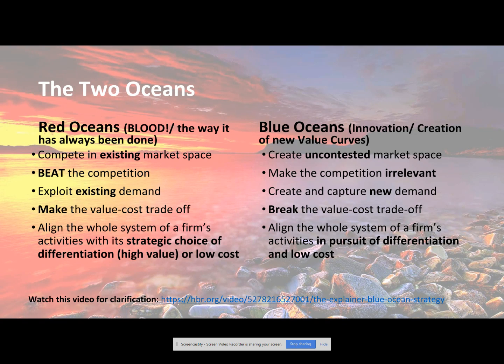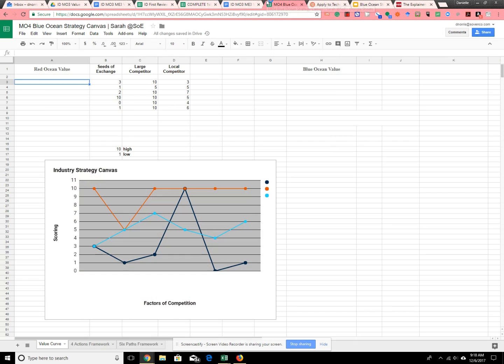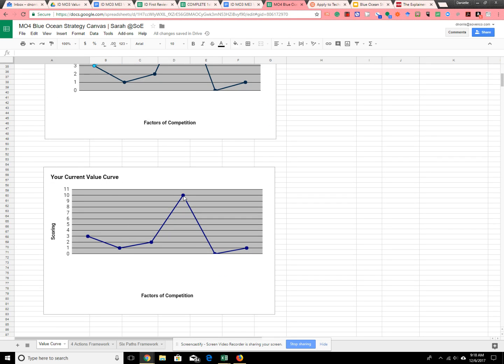When we talk about a value curve, we're talking about a chart, and you would have the link to your blank blue ocean chart in your email or your dashboard. A value curve is a graph and the line that showcases where your value is. When you define it individually, this would be an individual value curve.